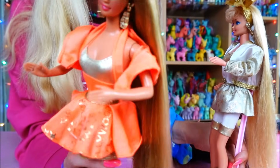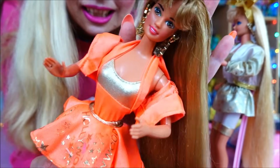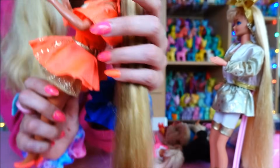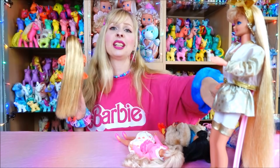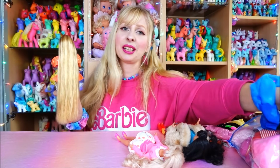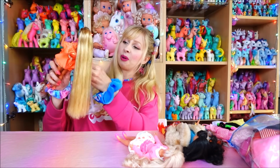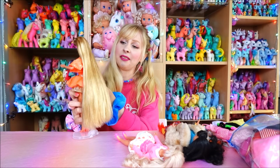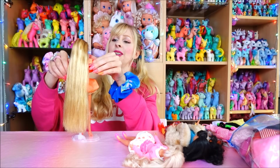And oh, look at this full bangs, these brown eyes. It takes already too much time because I'm talking and talking and talking, but she is so pretty. And I'm so incredibly happy that I finally found her at the flea market, which was my hope, to not need to buy her online for whatever price, but to find her myself at the flea market.